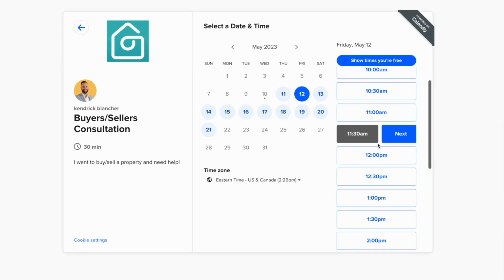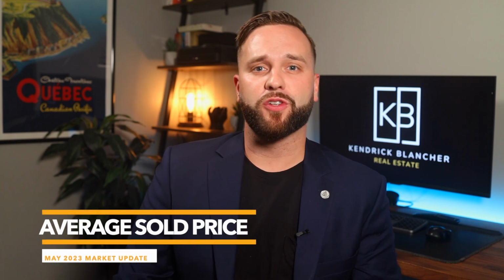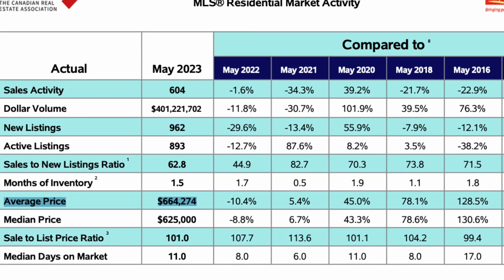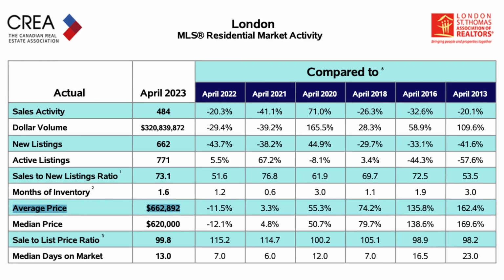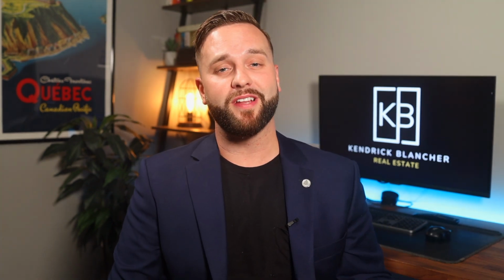Let's get into it. As we take a closer look at the latest data for May for London's housing market, the data reveals an increase in the average sold price for homes in London. The average sold price for the month was $664,274, representing an increase of 0.2% from April's average of $662,892. That's not a big increase, but it's still an increase nevertheless. That's $1,382 since last month, which might represent signs of stabilization in terms of price.